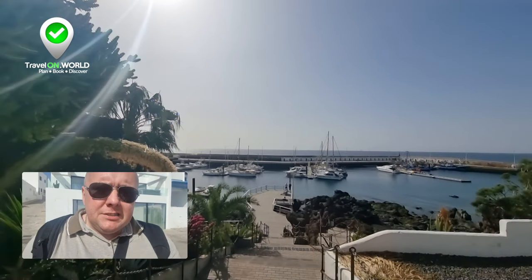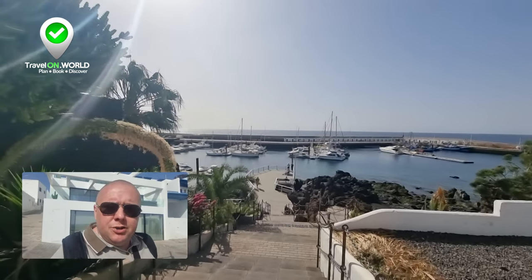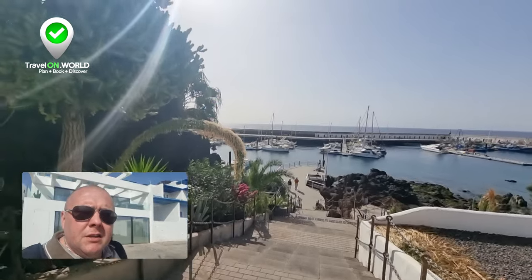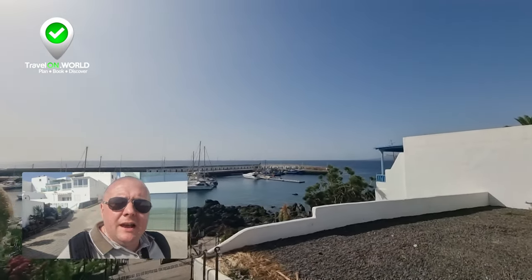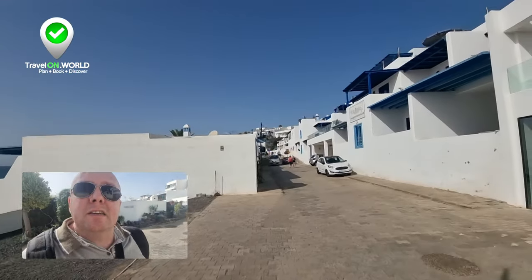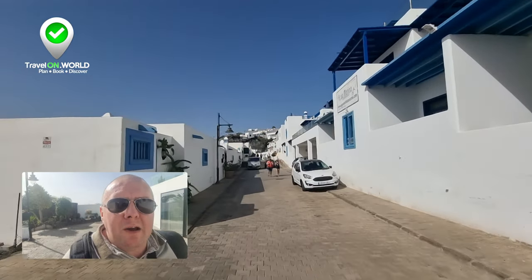So, I guess this is the start of the walk from Puerto Del Carmen Old Town to Puerto Calero. We've just done the first lot of steps. So I'm going to keep you posted throughout the video and let you know how it goes, how many steps and how long it takes. And this is the start. I can see more steps ahead, so let's see how we get on.